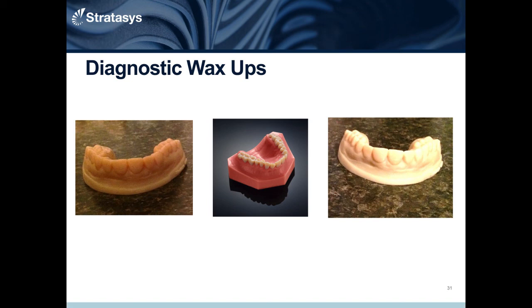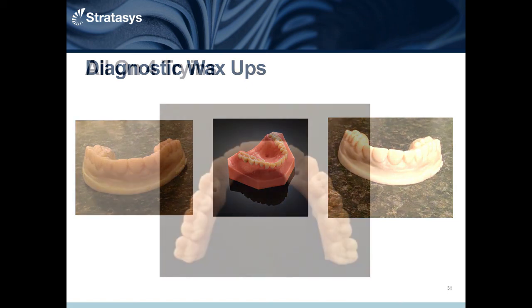Diagnostic wax up. Again, we look at these 3D printers and we're like, yeah, they're really cool, but what do we do with it? Here's another unique application of doing a diagnostic wax up. Instead of hand waxing, we have a shaded model material called Vero Glaze, which is an A2 shaded material that you can print out. You can send that to the doctor so a patient can see a diagnostic wax up. They can do adjusting on it, send that model back. That can then be scanned back into your software, and you can duplicate that as a final restoration.